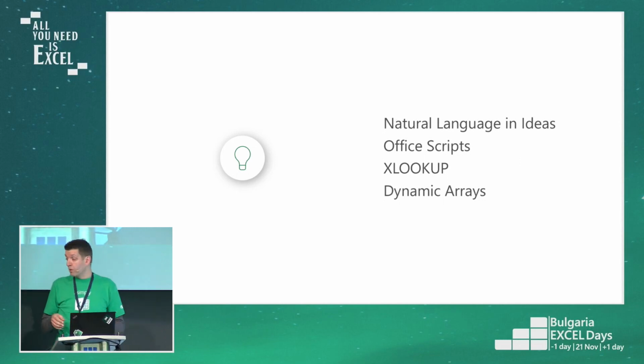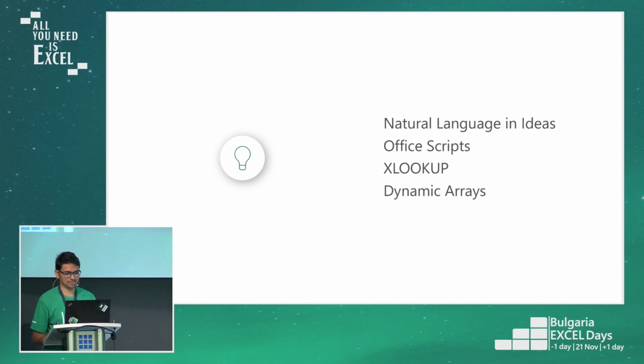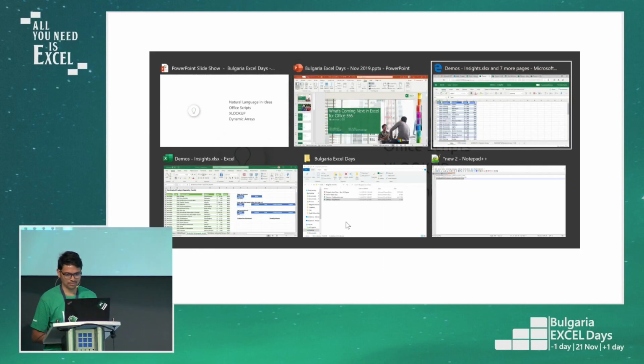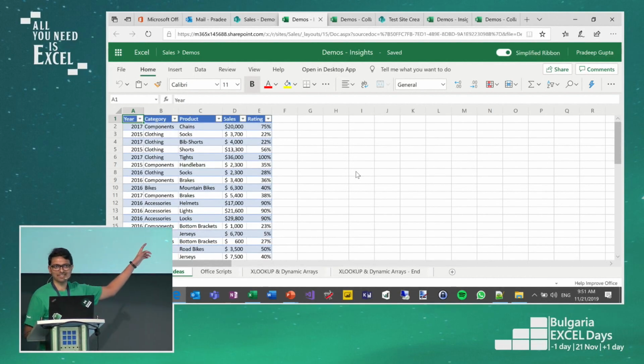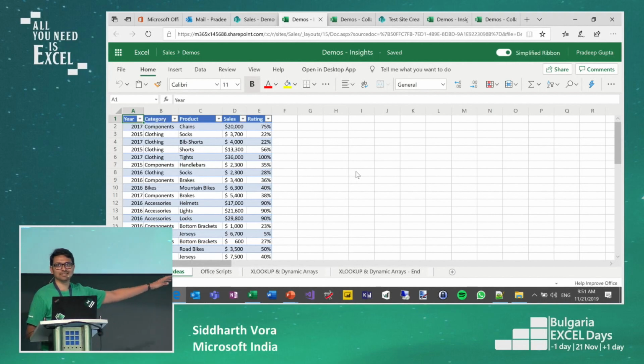And the first demo will be presented by Siddharth. Thank you, Guy. Can people at the back see this clearly? Yes? This means yes, right?